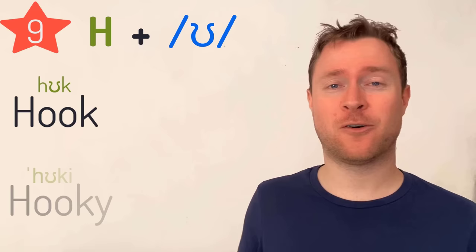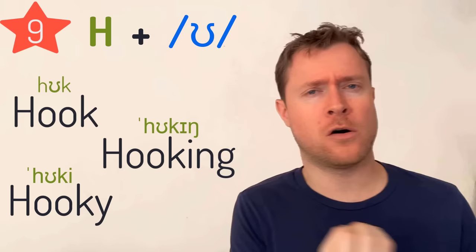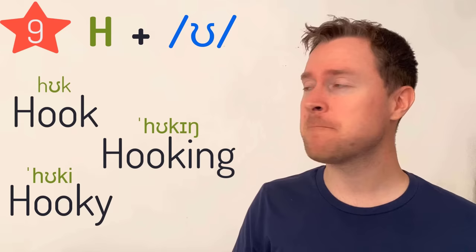Number 9 is the H plus the oh sound, in words like hook or hooky or hooking, okay? I couldn't find many words with this combination, but hook with that oh. Remember the word look with an L? Look, it's the same ook. Hook, hooky, and hooking, okay? A hook, Captain Hook from Peter Pan, okay?